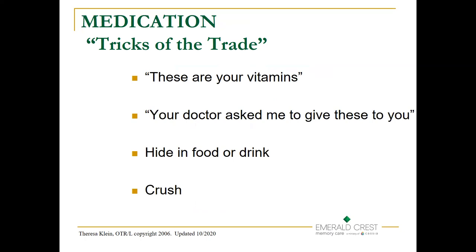What I recommend medication-wise: this can be a big struggle, getting somebody with dementia to take their medications, because they don't believe that they are taking any medications, that they need any medications, or they're paranoid, suspicious. We oftentimes see this more in the early part of the middle stage. They think that you're trying to give them something harmful, or that you're trying to poison them.